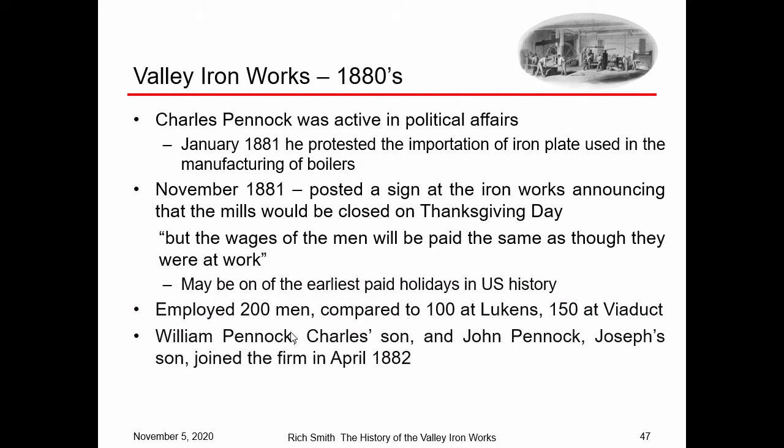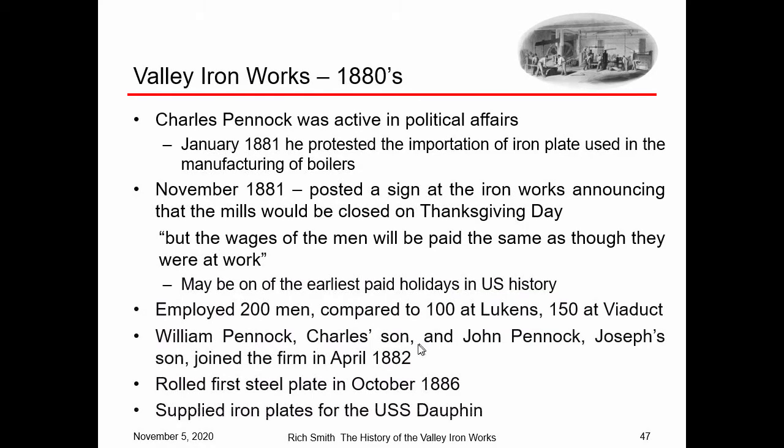At the time, they employed 200 men, compared to 100 at Lucan's and 150 at the Viaduct Iron Works. In 1882, William Pennock, Charles's son, and John Pennock, the son of Joseph, joined the firm. They rolled their first steel plates in October of 1886, and another big order that got a lot of publicity was iron plates for the USS Dauphin.